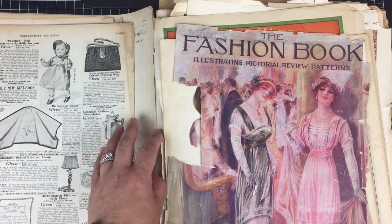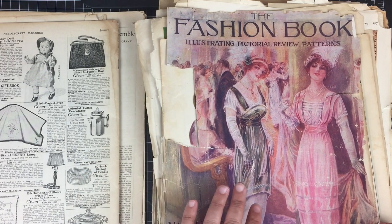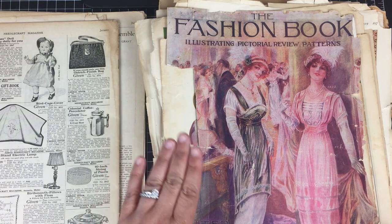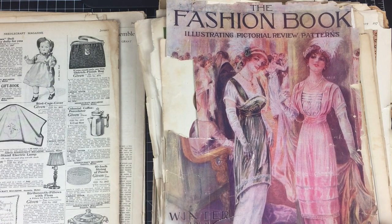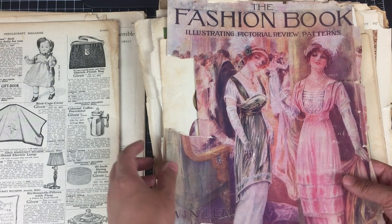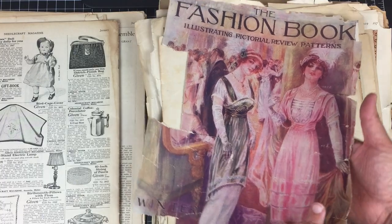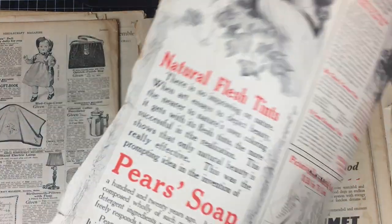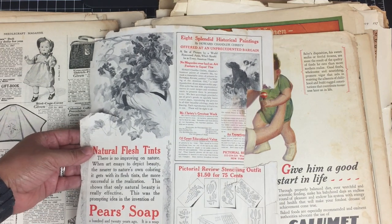Okay, and then this is where I just about lost my mind. This is absolutely gorgeous. This is so super fragile. It's the fashion book. It looks to me like it was some kind of advertisement, some kind of fashion type magazine. And it says winter 19, and I do believe that's 1912. Look how beautiful. Super fragile. Absolutely gorgeous.